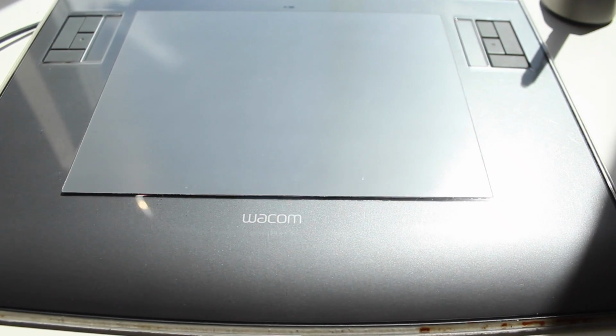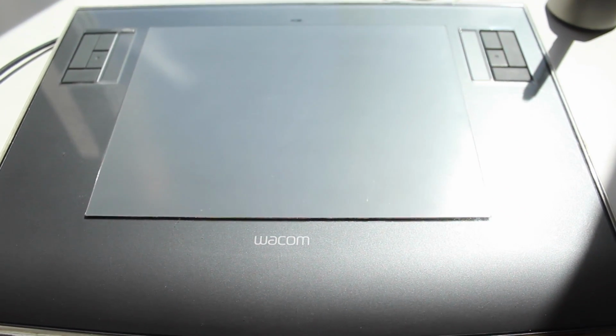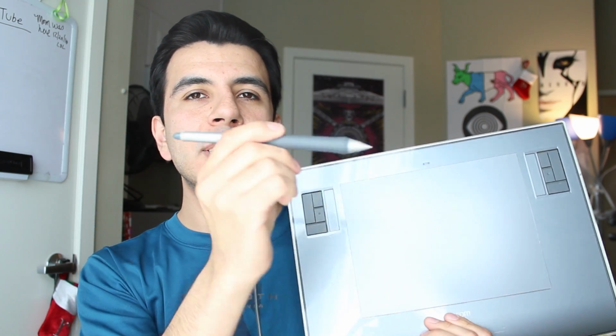All right, number 6. This is something that I highly recommend. You could get away with not getting this, but it would make your life a lot easier if you have one of these. And that is a Wacom tablet. This one is actually a really, really old one. It does everything that I need it to do. It comes with this pen, and this is the magic of having a tablet.